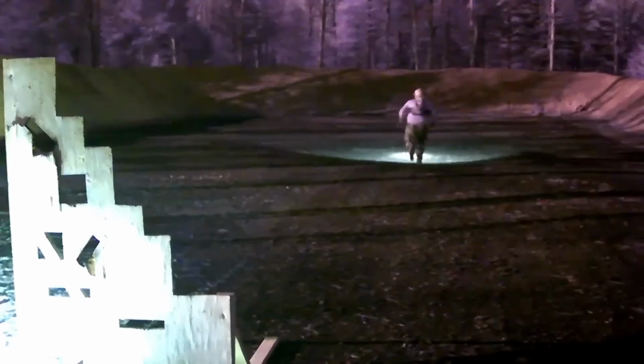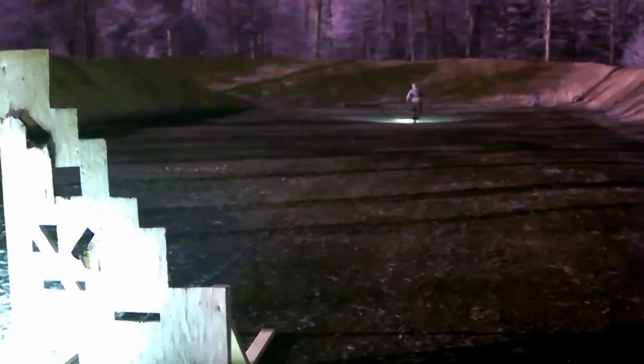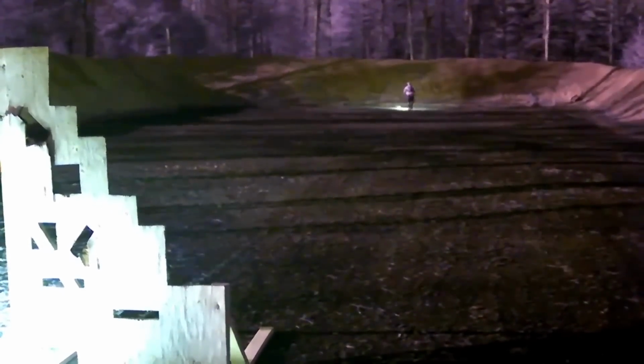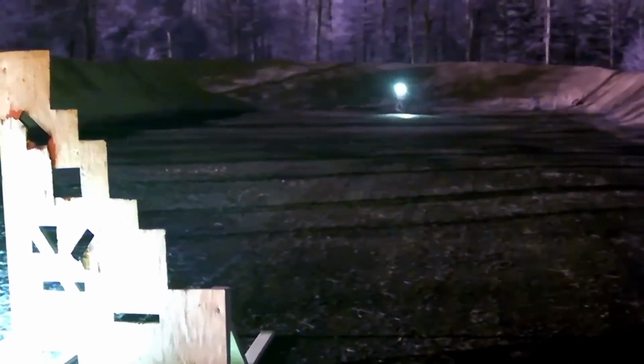I'm wearing a Streamlight Sidewinder on my helmet for navigation. This is a moment where I should emphasize that these stages are not meant to represent actual tactical scenarios. Obviously, running around in the dark with a helmet light on constantly would make you a target for incoming fire.